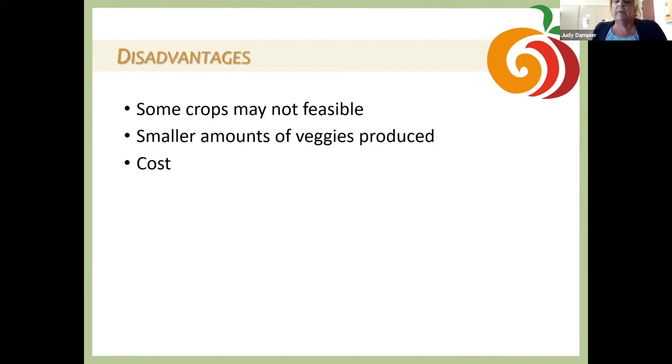Disadvantage, some crops may not be feasible. You don't really have a whole lot of room to grow corn and okra and things like that. You're going to have a smaller amount of veggies produced. Of course, you can circumvent that by having multiple boxes, and they can be a little bit more costly than an in-ground garden or perhaps a raised bed. EarthBox does offer an educator and community garden discount. So I found them to be desirable to use.